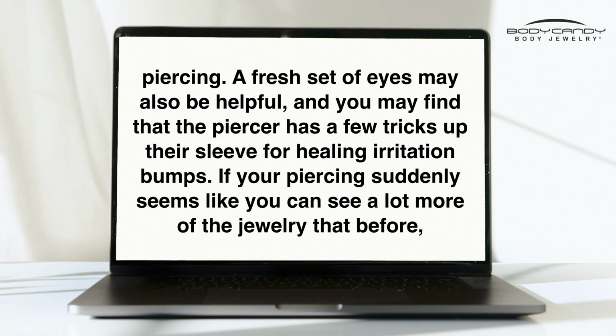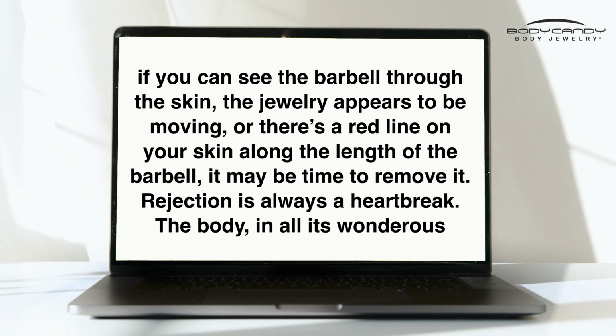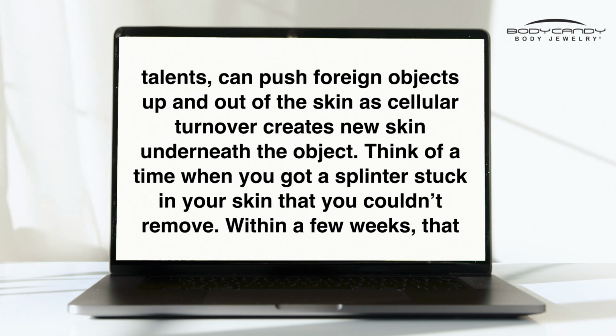If your piercing suddenly seems like you can see a lot more of the jewelry than before, or if you can see the barbell through the skin, or the jewelry appears to be moving, or there's a red line on your skin along the length of the barbell, it may be time to remove it. Rejection is always heartbreak. The body, in all its wondrous talents, can push foreign objects up and out of the skin as cellular turnover creates new skin underneath the object.